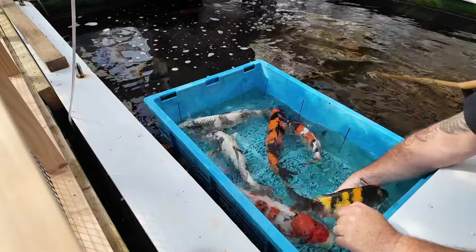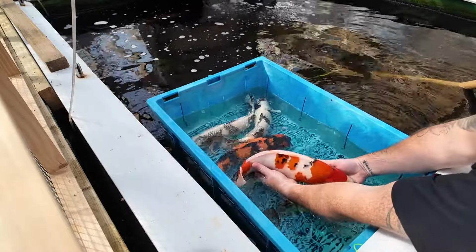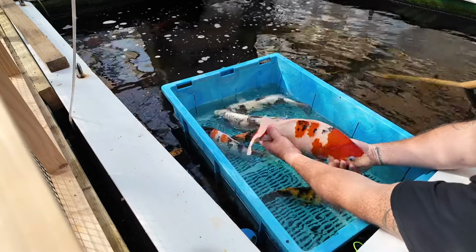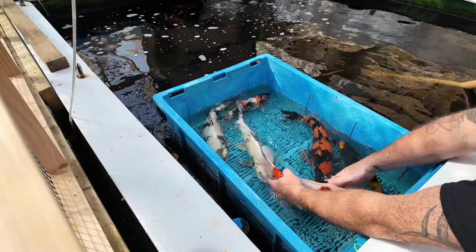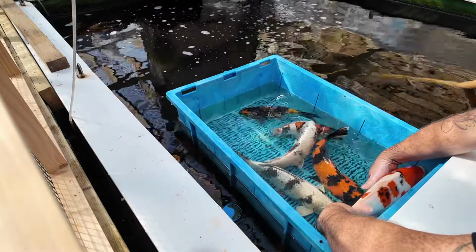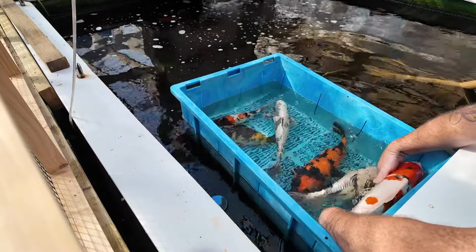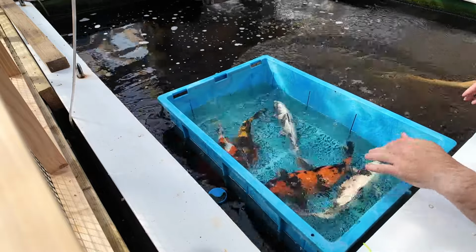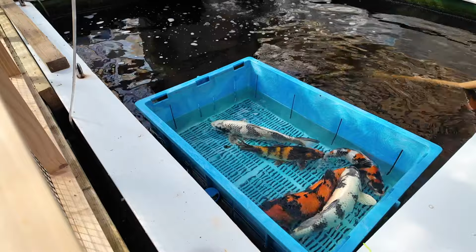See the utsuri there, probably about 35 cm. Really nice sanke. Big strong body on that. Plenty of sumi still to come out on this side of the body underneath the skin here. And you can just see it coming here. I don't know if it shows on the camera. Oh, not quite ready to go yet.